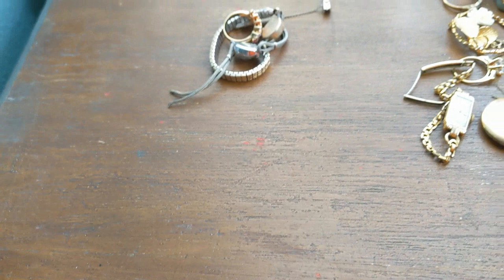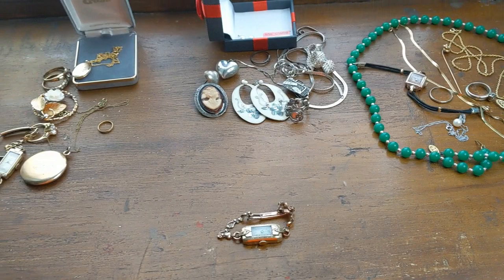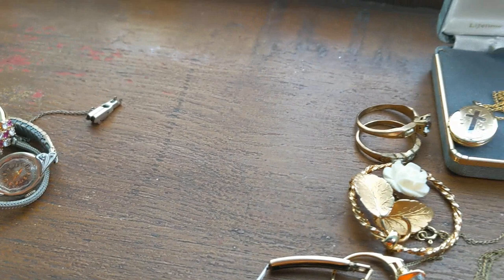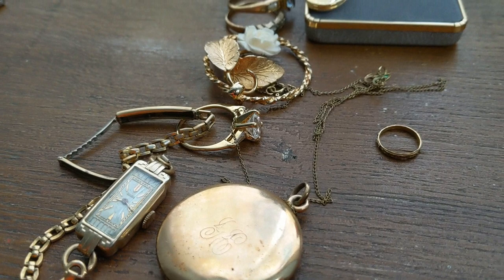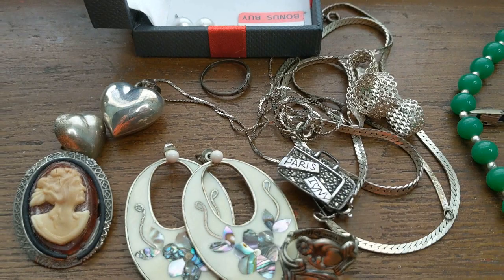So I thought I would recap all the good stuff that I found in this batch of garage sale jewelry. A copy paper box full that I bought. All of that is gold-plated. A couple old watches and a ring. This is gold-filled. Also another watch or two and some nice brooches and necklaces and a couple rings. All of this, sterling silver, earrings, necklaces, bracelets, brooches, cameo.